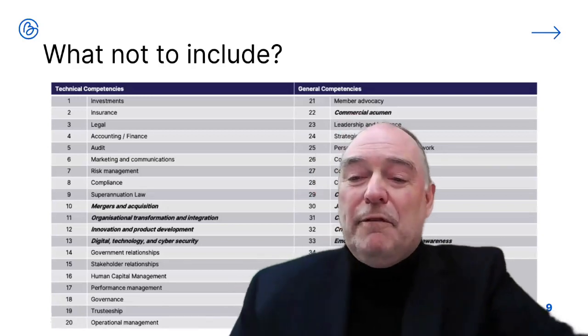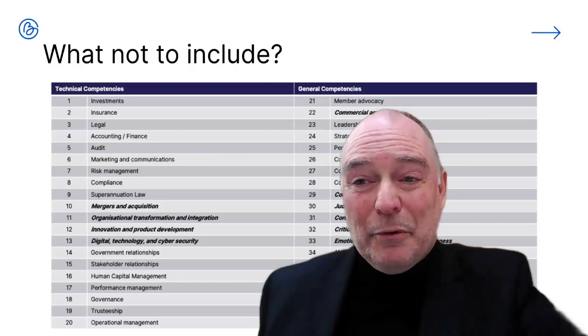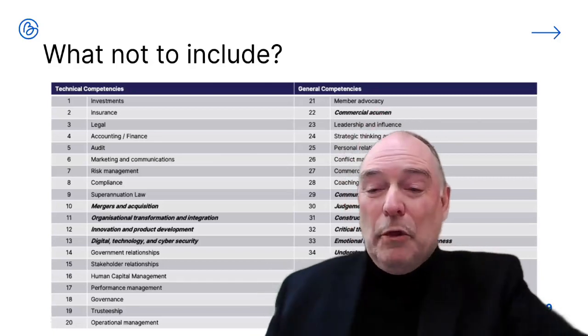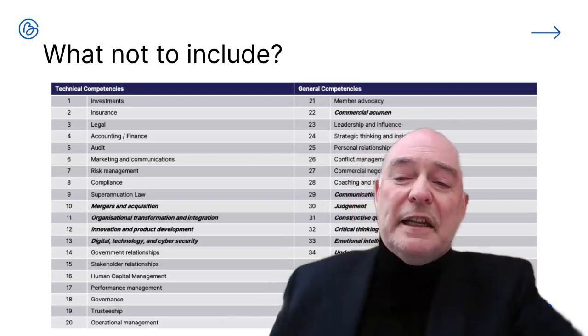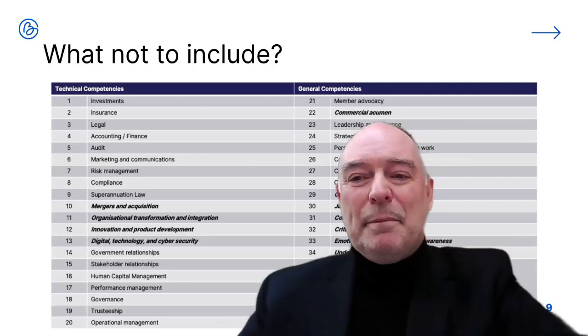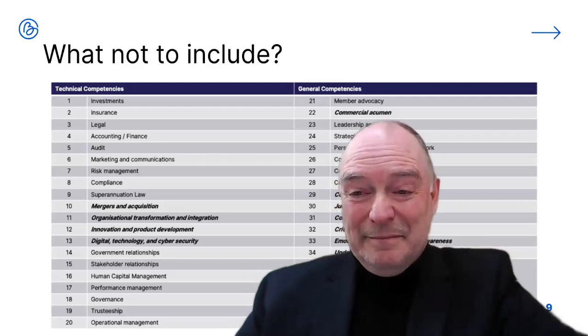You can make sure you've got a very, very powerful induction program that actually starts before they join the board. You can make sure that they get skills and experience that they would never be able to get anywhere else unless they are on this board. You can make all that happen, but you've got to make it happen. It just isn't, okay, you're on the board, good luck.